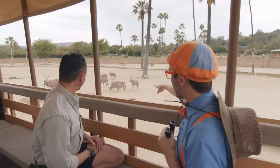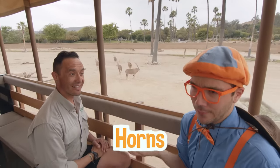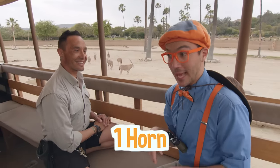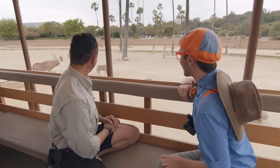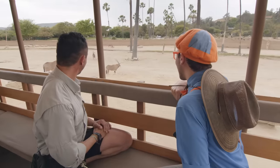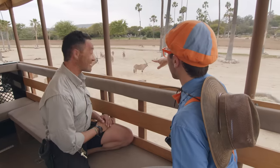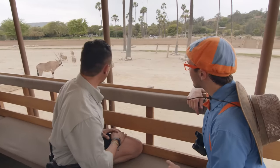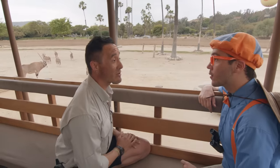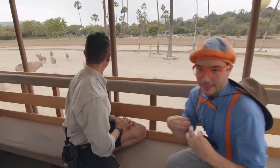Whoa, you see? They have really big horns on their head. Kind of like a unicorn, but instead of one horn, they have one, two horns. Wow, they're amazing. And look, they have kind of funny markings on their face. They do. Right now, we think that's actually to help them ward off predators out there. It's almost like having a permanent Halloween mask. Whoa, sounds spooky.